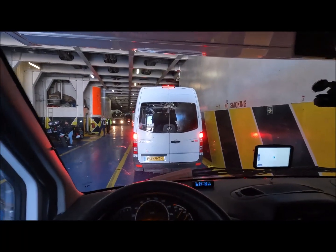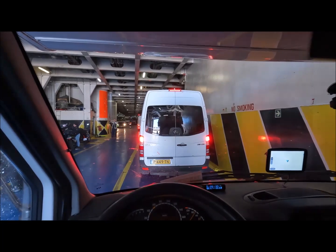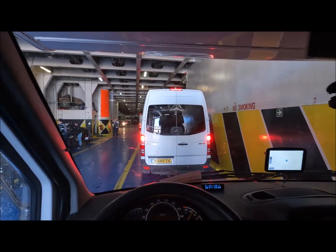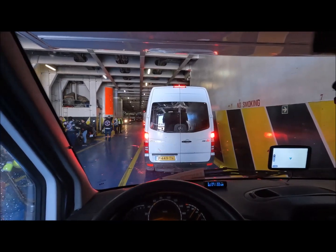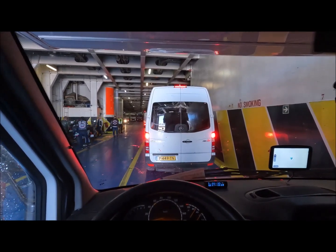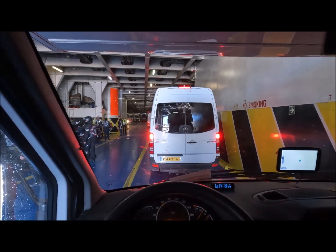So you've joined us at the point where we are loading onto the ferry. It's like a big jigsaw. All the trucks get fitted and slotted in, and then they bring in the motorcycles and the cars and the motorhomes. Just like normal ferries, you wait around until it all slots into place.